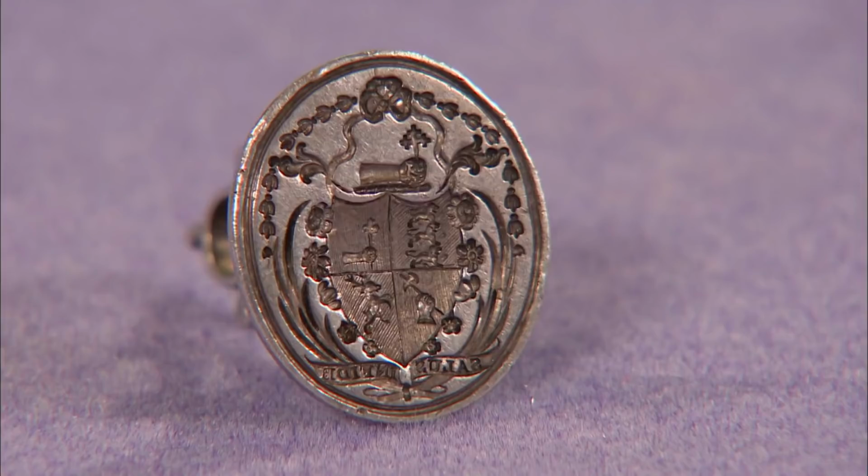I checked up on the coat of arms. I think maybe the owner was a member of the House of Lords. I actually got a copy of the seal. It was the McGrath family. Right, OK.